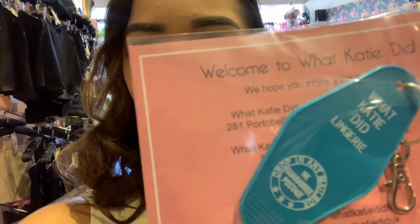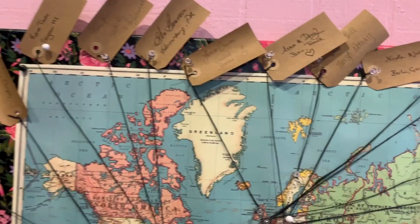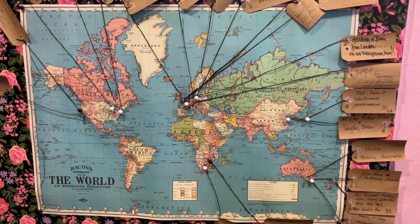Whenever we have a tourist, we like to give them a little cute souvenir, and it's a Motel What Katie Did keychain. As we like to add them to our cute little map here. And it's just all the locations and all the cute tourists. So our next stop is Phoebe Peacock's.